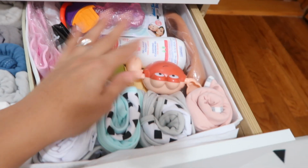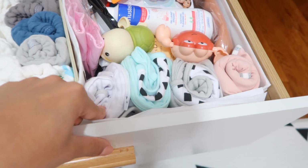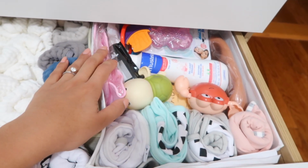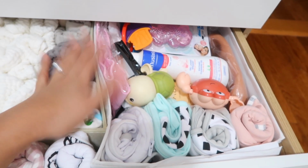And then here, these are swaddles. These are the nanny. I talked about it before. Oh my God, I'm so out of breath. And then this is just some, as I said, miscellaneous stuff. I just put it here because, you know, we need the space.